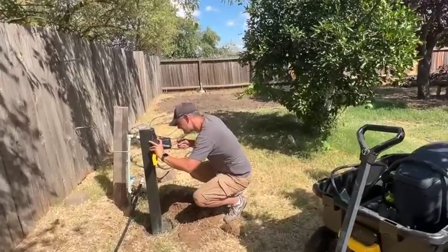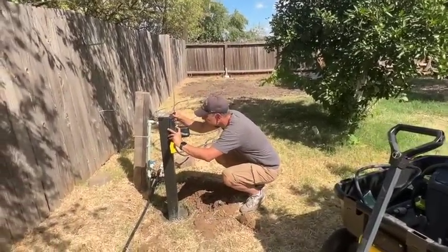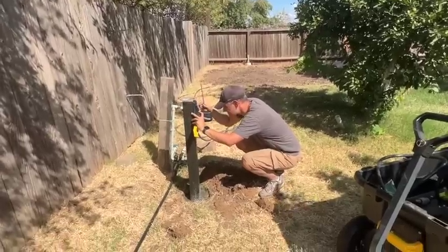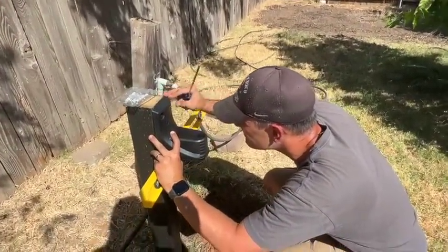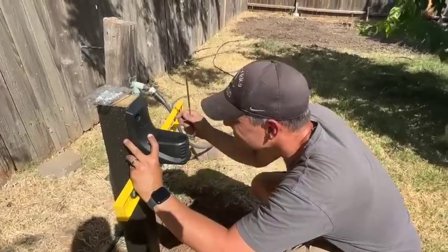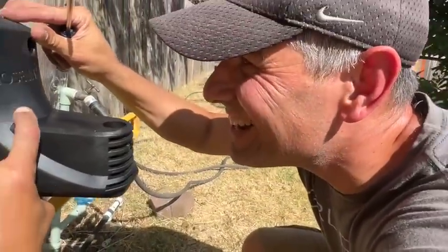Okay, last one out of four. We still have the beige one that I need to get the bracket for, but I will be purchasing that soon. Yes, Jason has done most of the work. Thank you, Jason. Thank you, Jason.